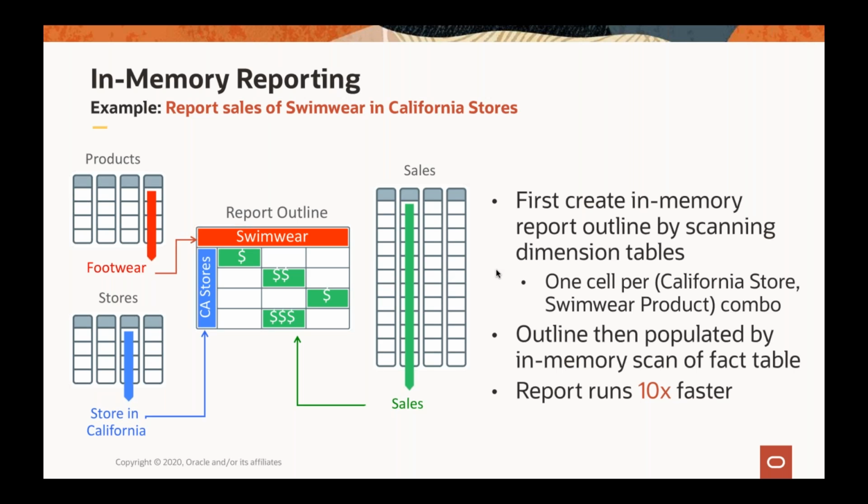And it's trivial at this point. Basically, instead of doing a complex join with group by, I've deconstructed the operation down to a series of fast filtered scans, which is what gives me my 10x faster reporting. It's a very cool optimization. The technical name is vector group by, but think of it as almost instant reporting without the need for a pre-computed summary.